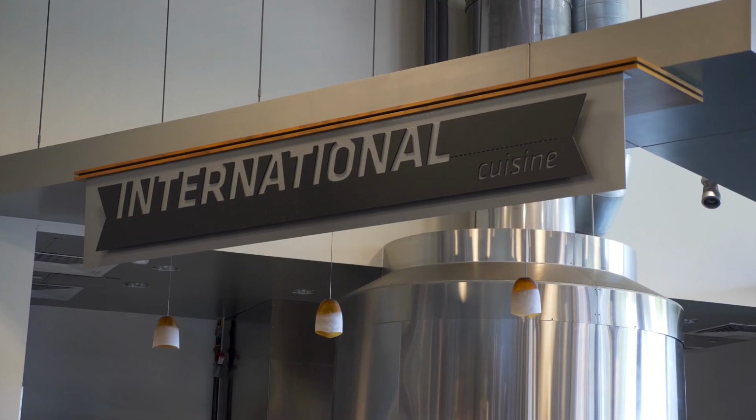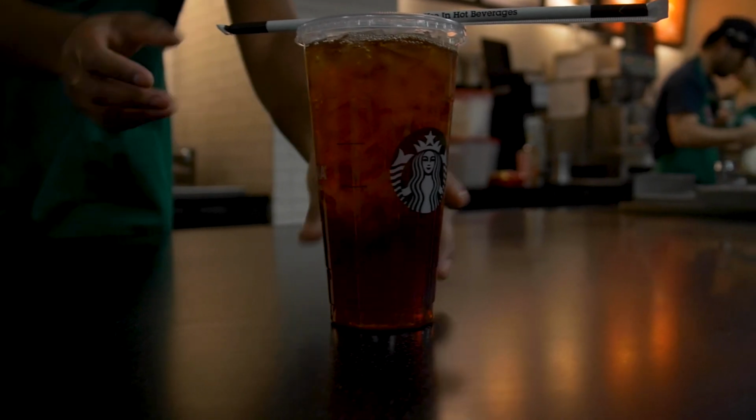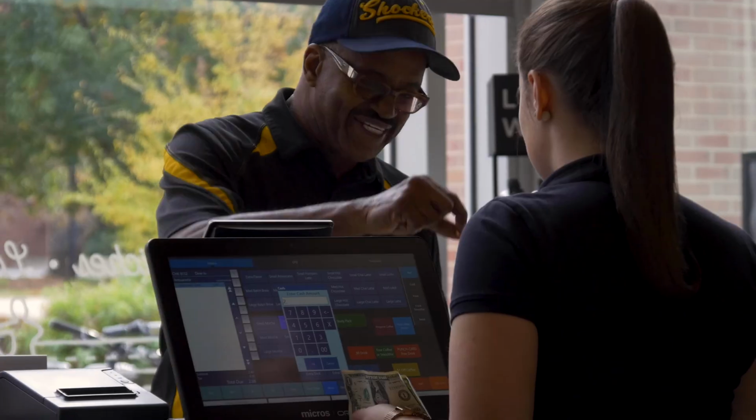The public is also invited to dine where Shockers dine, Shocker Hall. The all-you-can-eat dining hall includes pizza, international fare, grilled food, desserts, and more. If you need a caffeine boost, we've got you covered. There are 2 Starbucks locations, one in the RC and the other at Brayburn Square. There's also a coffee house located conveniently at Shocker Hall.